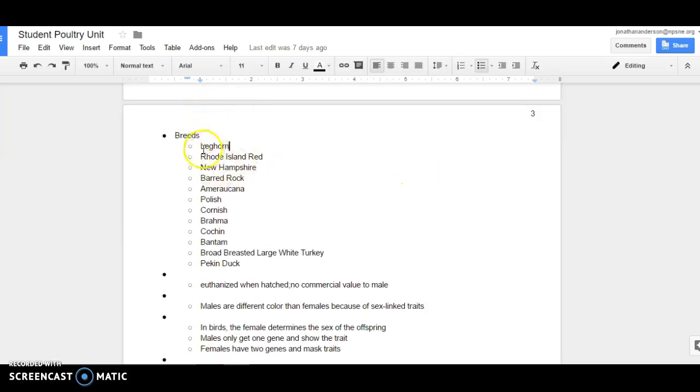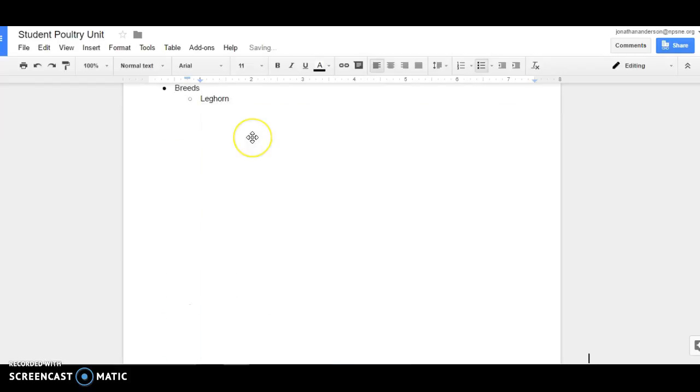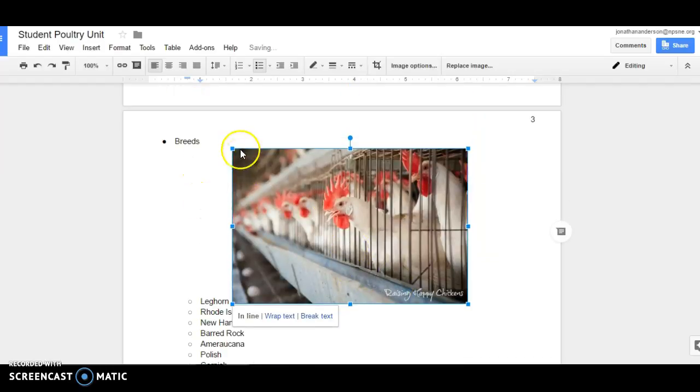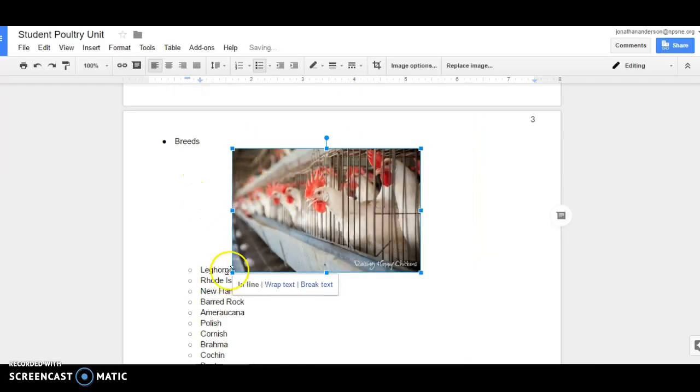With the breeds, we have about 12 different breeds of poultry. I slipped in a few different ones besides just chickens, but with our chickens, the number one layer is what's called a Leghorn. And what I'd like you to do is just go through your notes and prepare yourself by going over Google Images and finding pictures of the different breeds. Specifically, here would be a picture of a Leghorn.